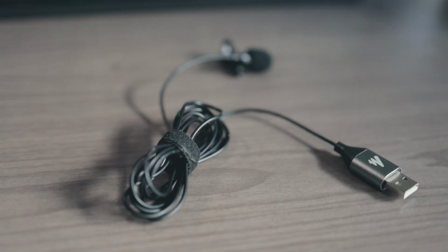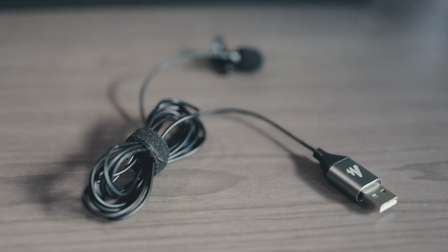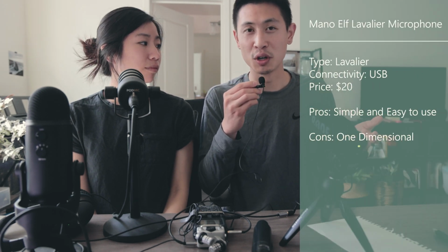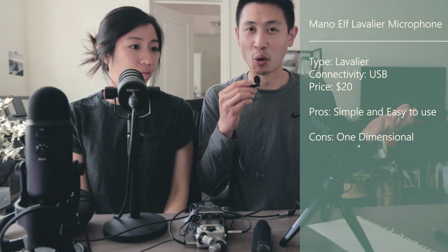So the first one that I'm holding is the Mono Elf Lavalier microphone. This one was $20 and it's a USB microphone. The first one I wanted to buy, I just wanted something simple and easy to use. So I knew that with USB microphones, I'd be able to just connect it to my computer and record sound.